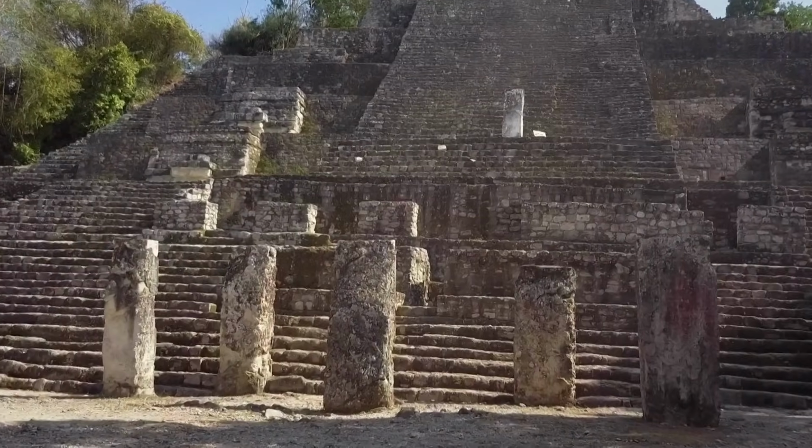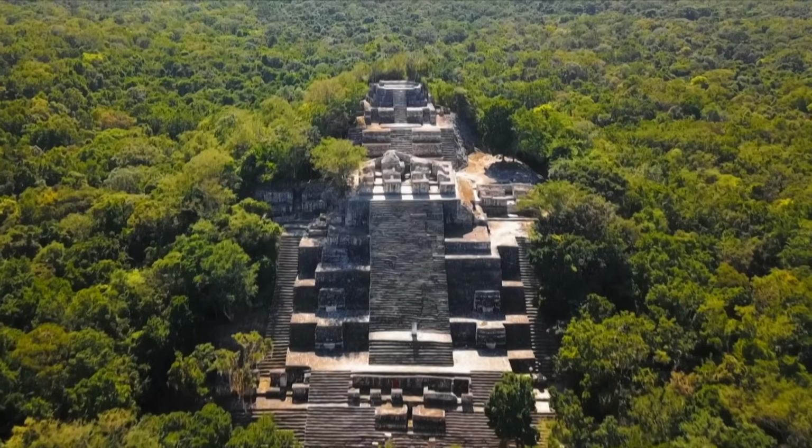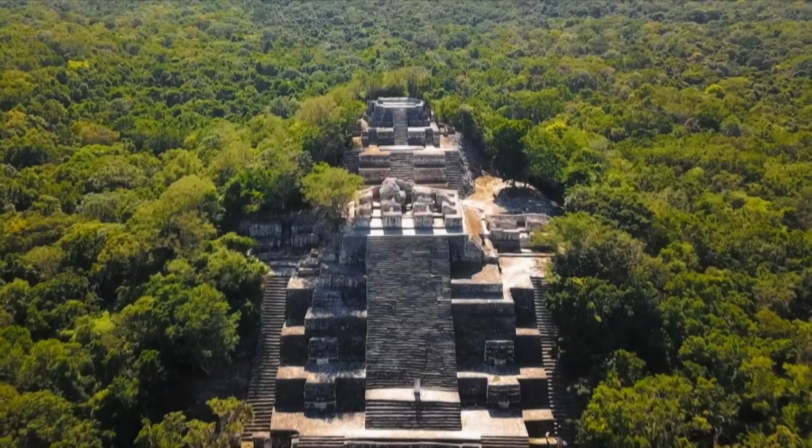As the early archaeologists cut through the thick jungle, they stumbled upon Calakmul's pyramid, the highest in the Mayan world.